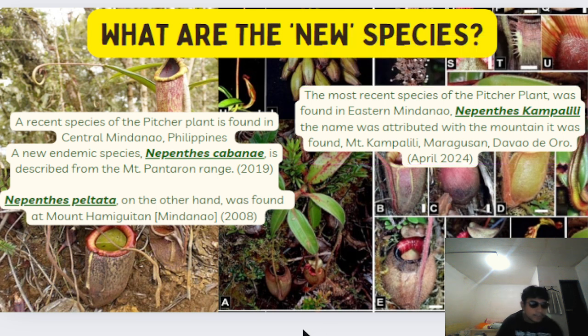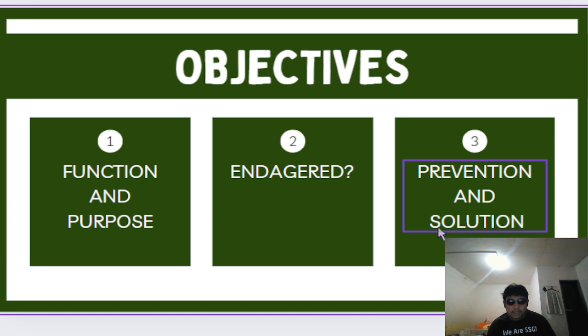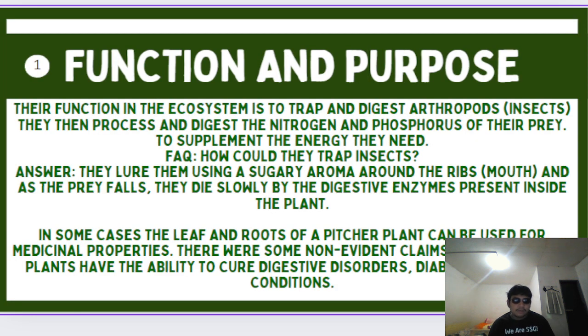So, here's the question. Why did I pick this plant? Like, marami pa namang other discovered species. Bakit yan? Well, let's see the objectives of what are the potential things that I saw in this plant. So, first, function and purpose. Next slide. So, the function is sa ecosystem natin, it traps and digests arthropods or insects. Sometimes pests, of course. Then they process and digest the nitrogen and phosphorus of their prey. So, hina-harvest nila yun para tumaba sila and yun nasa paligid nila.